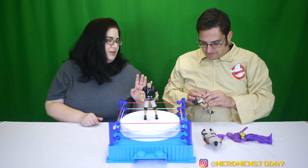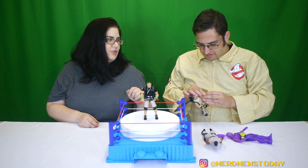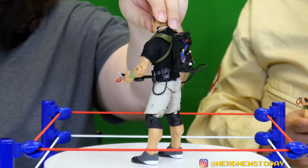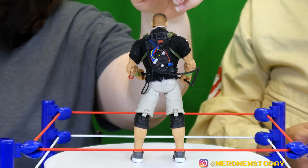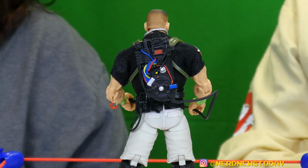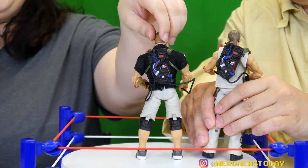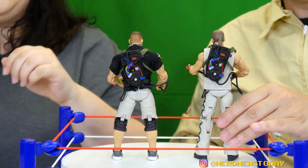I understand why they didn't include it, but I would have loved it if we had a proton stream. Yeah, because the other figures, the original ones that they're using, did have proton streams that were detachable. So check it out. This is what it looks like on him. Again, it does look very small. It's absolutely very small. It looks like he's wearing a kid-size one.